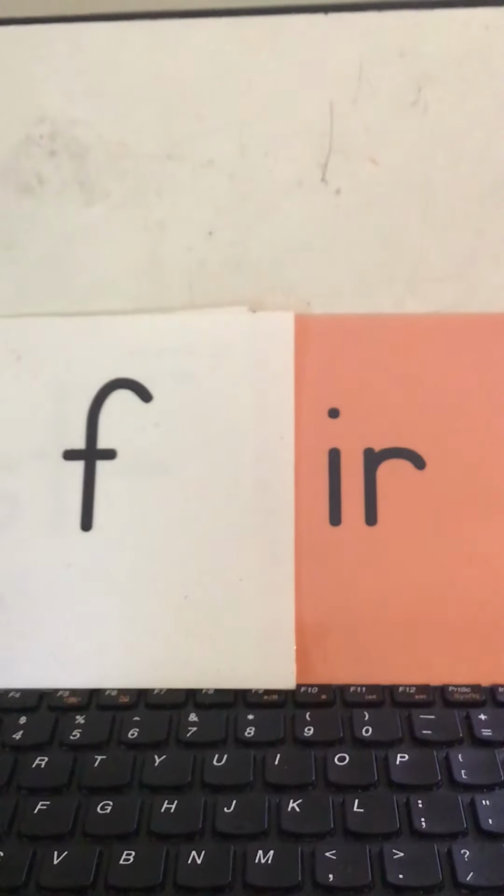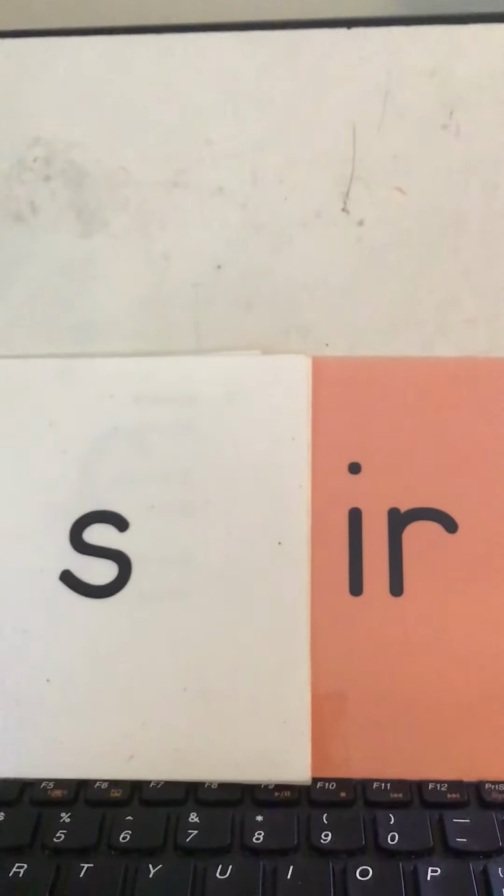If I change the beginning sound to an F, I can say fur. This is a type of a tree, a fir tree. So your Christmas tree is like a fir tree. The tree that stays green all year round, the evergreen, is called a fir tree. If we change the beginning sound to an S, we get sir. What you would call a man, maybe somebody that you don't know very well, or somebody that you respect or you are trying to be respectful towards. You might call that person sir.